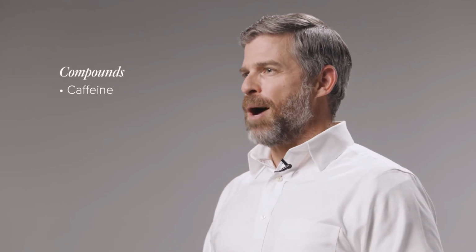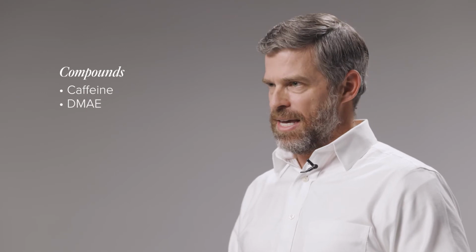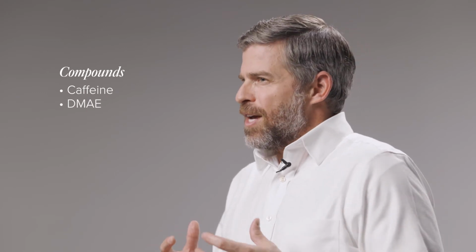Then we've got another compound in AXIO called DMAE. And this is designed to help support that healthy nerve function again, but again by binding to specific receptors that are going to help that nerve conductivity work.